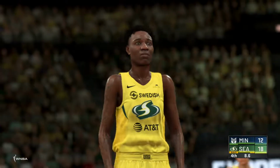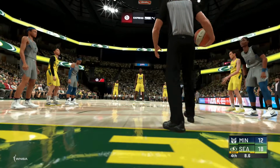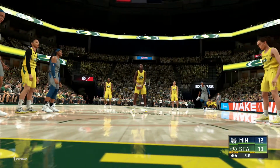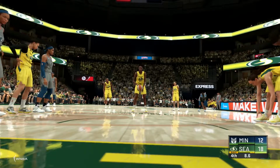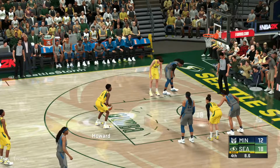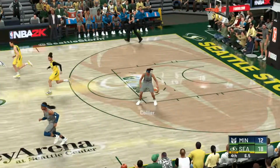At the line for your Seattle Storm, Natasha Howard. 2 shots. And no good as the first free throw misses for her. We'll see if she can nail the second. A bench player over her first 4 years in the league, Natasha Howard finally got the chance to start in 2018 with Seattle, helping the Storm to a WNBA championship. And no good on the second free throw. She goes 0 of 2.